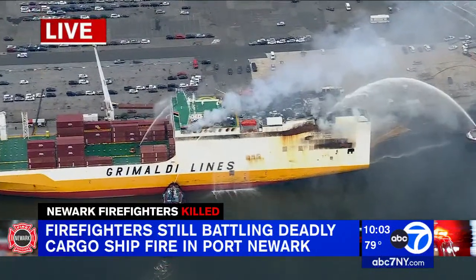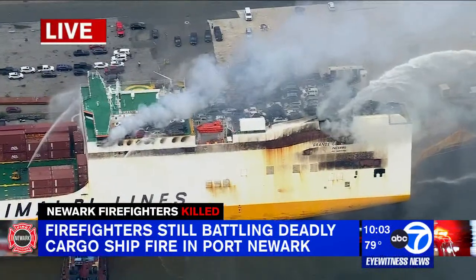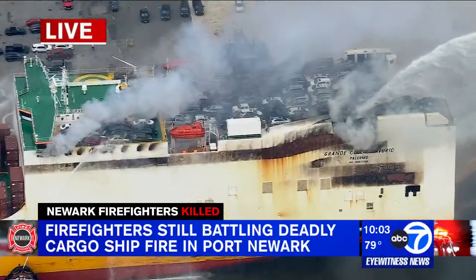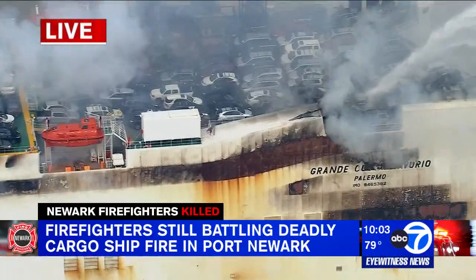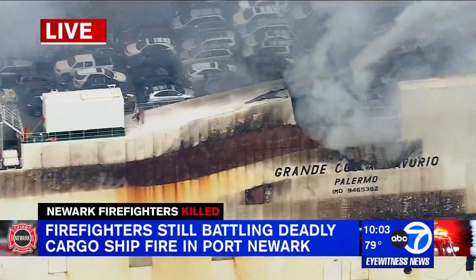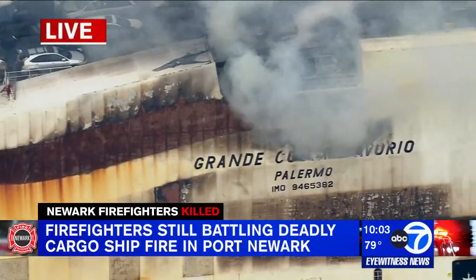But officials do say at this point there are no electric cars on there, so no fear of lithium ion batteries. They also say there's no hazardous cargo on the ship either. And they also point out the fuel is not spilling and the ship is not in danger of sinking. So this is what we heard from officials.